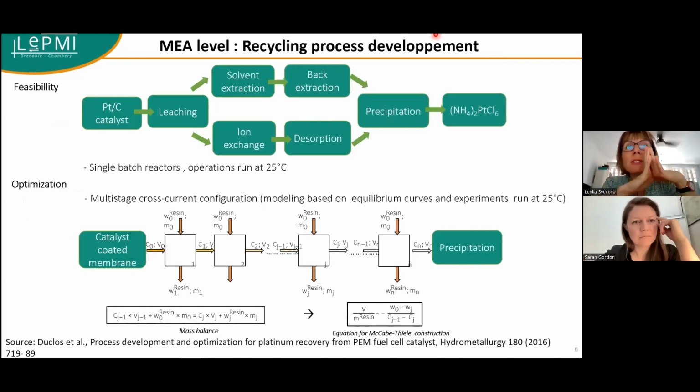What about the chemistry of our recycling process? So we've developed a process that can be run and operated at 25 degrees, so no heating. So we've studied 2 different alternatives of leaching, so dissolution of platinum. Then we've compared the solvent extraction and back extraction process with ion exchange, so absorption and desorption, followed by precipitation, and we've obtained this platinum and ammonium salt.